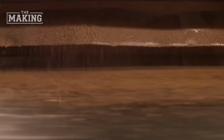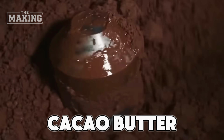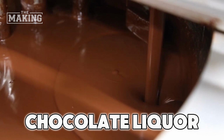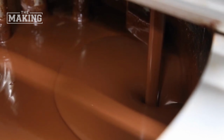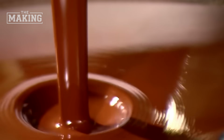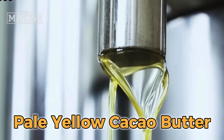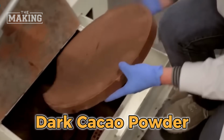Heavy steel rollers crush the nibs, and the friction alone generates enough heat to melt the fat locked inside. Cacao butter, dry, crumbly fragments flow out the other side as a thick, warm liquid called chocolate liquor. No alcohol. The name comes from an old word for liquid. A hydraulic press separates this liquor into 2 parts: pale yellow cacao butter and dark cacao powder.